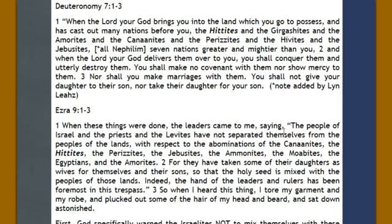It says right here, when these things were done, the leaders came to me saying, the people of Israel and the priests and the Levites have not separated themselves from the peoples of the lands with respect to the abominations of the Canaanites, the Hittites, the Perizzites, the Jebusites, the Ammonites, the Moabites, the Egyptians, and the Amorites, for they have taken some of their daughters as wives for themselves and their sons, so that the holy seed is mixed with the peoples of those lands. Indeed, the hand of the leaders and rulers has been foremost in this trespass. So right there we can see how in ancient Egypt, the Egyptians may very well have been the Nephilim's offspring.